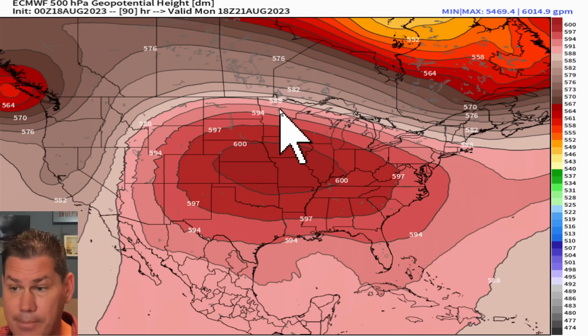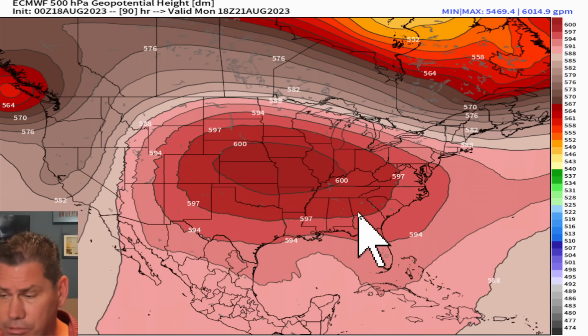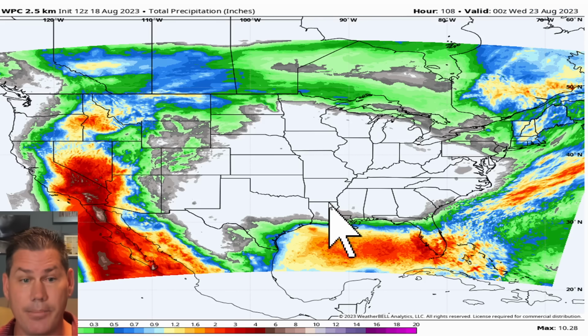And there's the setup for Monday, folks. Look at that massive area under a 600 dam of high pressure. That's about as strong as it ever gets, folks. I mean, that is some intense heat, and that's really expanding literally from Colorado all the way to the Carolinas, as far north as Minnesota, down to Texas, and all the way into northern portions of Florida. That is just a massive heat dome, bringing some of the hottest temperatures you've seen.